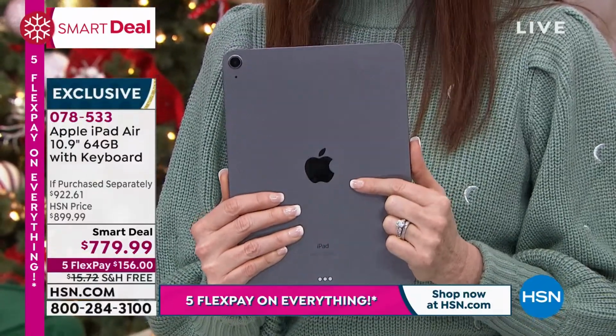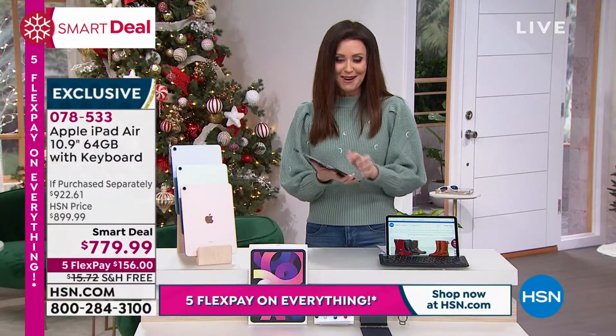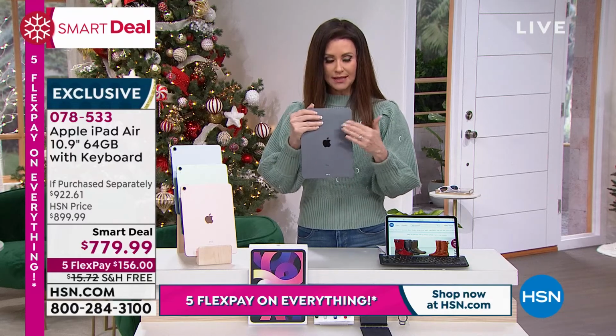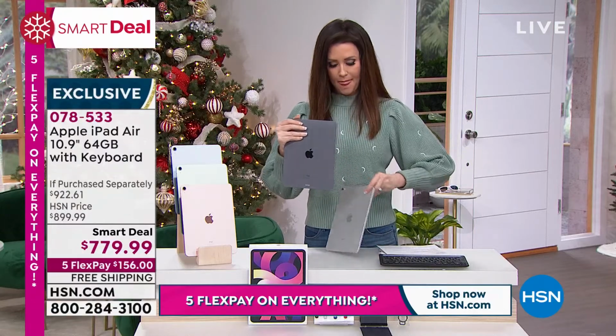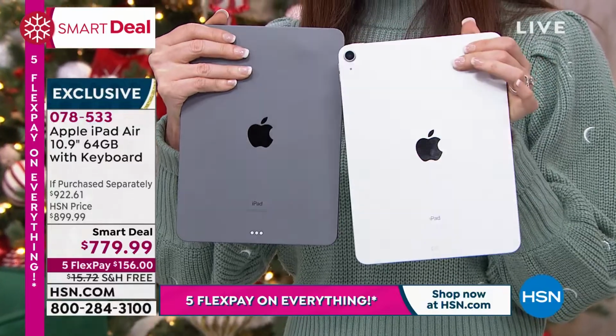That holds 32,000 photos. It's a good thing that it organizes them by face so you know where everything is. So you choose which color you want. We've got the space gray right now. That's always very popular. We have it in the silver. I'll show you that. Space gray, silver. So space gray is just a little bit darker. The silver is that icy silver.